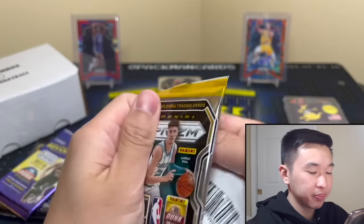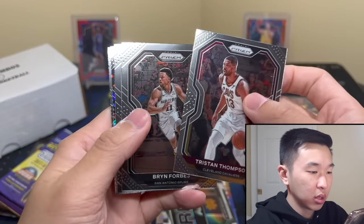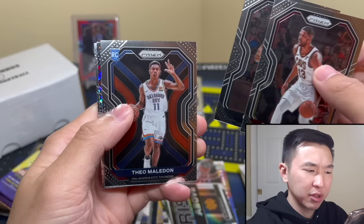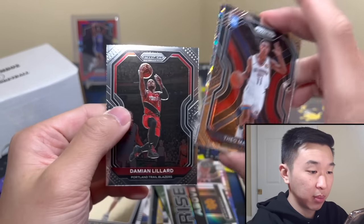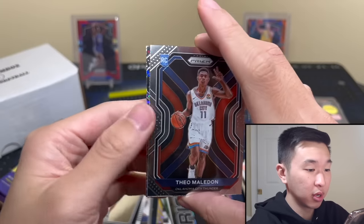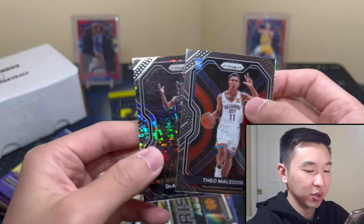Here we go. All right. What do we got? Okay. See something shiny. Now there are variations in here. Could we get one? I don't know where it'd be in the pack, but maybe it's card number 4 right here. No. DeAndre Jordan and Tyrell Maladon. All right.